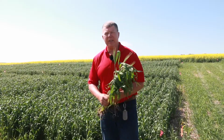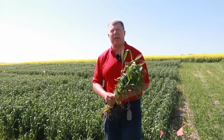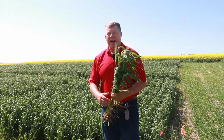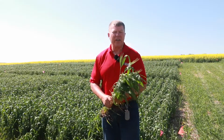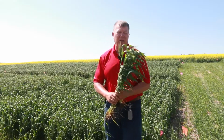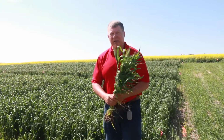Well, one of the ways to manage the high nitrogen potential for lodging is to use a plant growth regulator. And so at our trials here, we've applied a PGR called Modus. It's a new product that's coming to the market from Syngenta. Hopefully it will be on the market next year. And so we're looking at that.